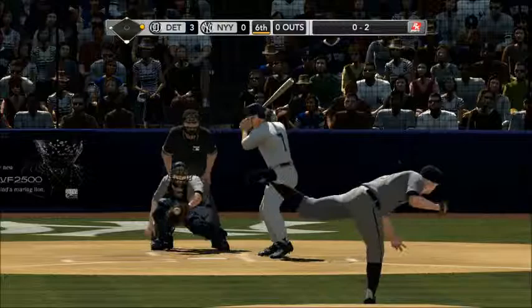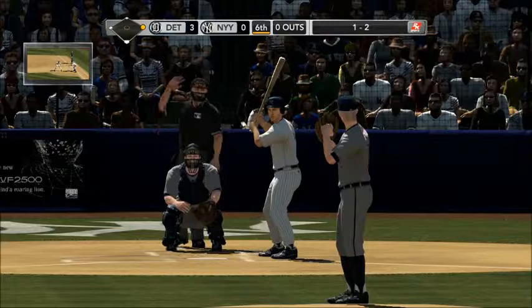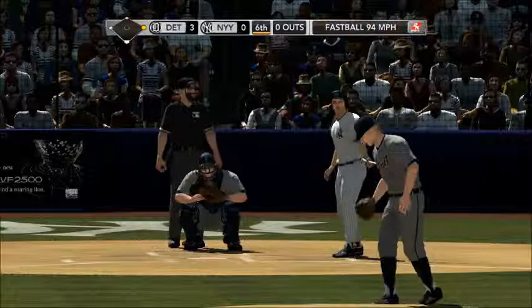Well, he tried to go outside on the outside corner with that fastball right there. Just got a little bit off the plate. He's got to be careful, though. You don't want that hitter to get his arms extended, and he can't paint that low inside corner. We're even at 2.